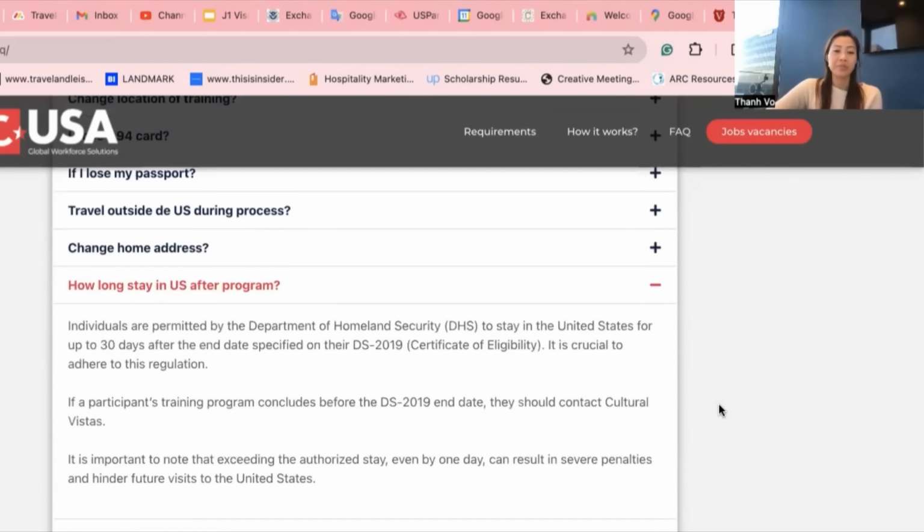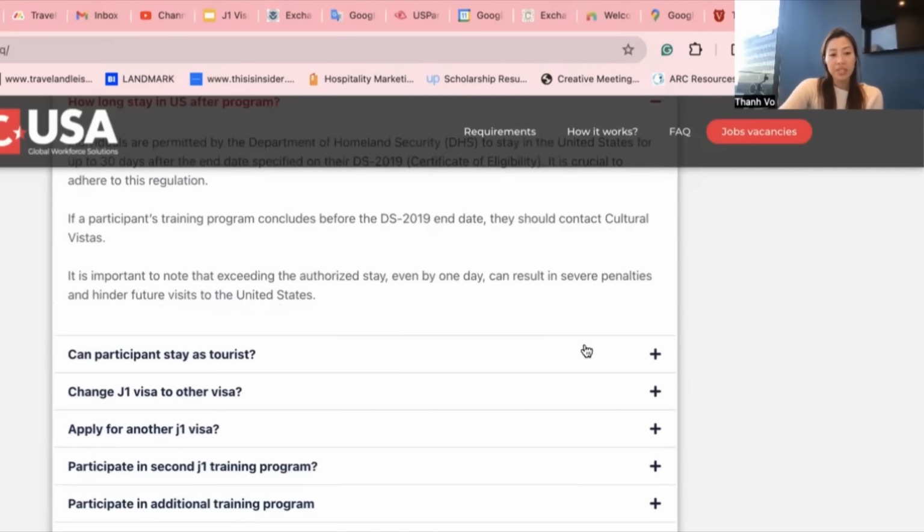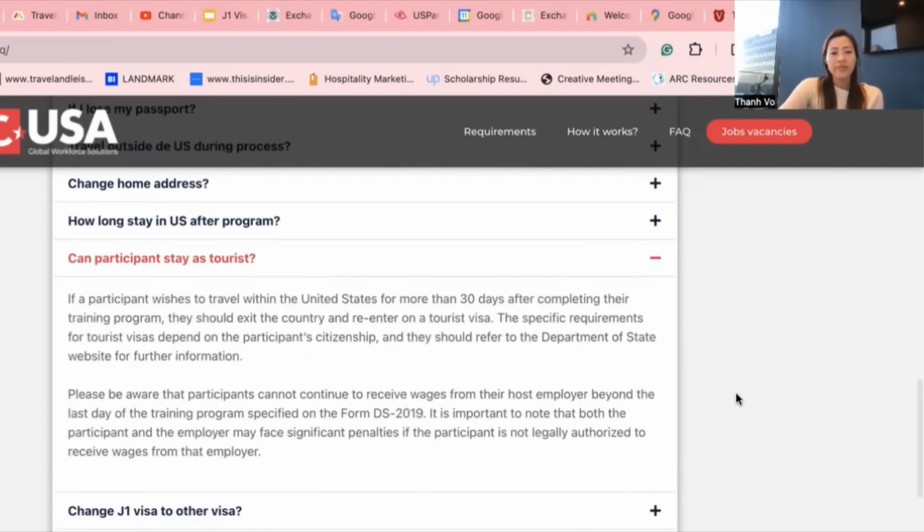How long can you stay in the US after the program? Individuals are permitted by the Department of Homeland Security, DHS, to stay in the United States for up to 30 days after the end date specified on your DS-2019 Certificate of Eligibility. It is crucial to adhere to these regulations. If a participant's training program concludes before the DS-2019 end date, they should contact Cultural Vista. It is important to know that exceeding the authorized stay, even by 1 day, can result in severe penalties and hinder future visits to the US.